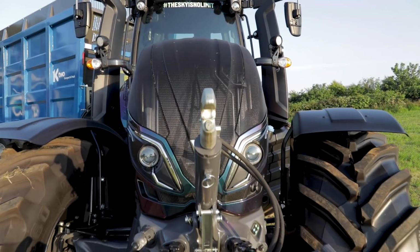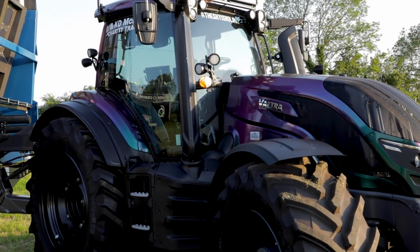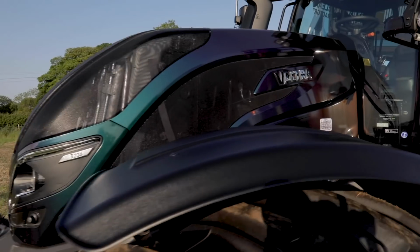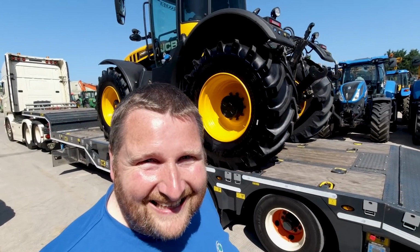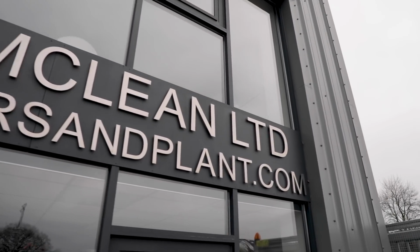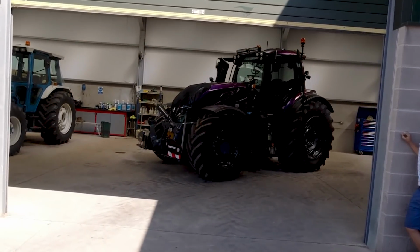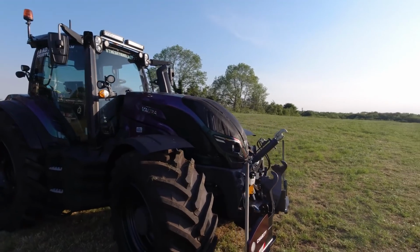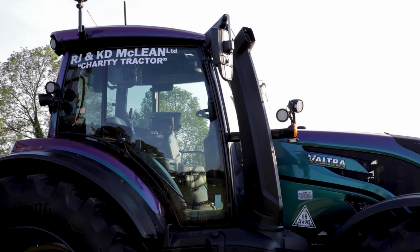So for the next few minutes we want to introduce you to the featured machine on our show stand. Really and truly, what you're looking at is a Valtra 234. And when we left back the fast track, the Mclean family said to us that they have been working on a project in the background and they really want us to come on board. The Mclean family have bought this tractor, and exactly as it says on the side window, it is the RJ KD Mclean charity tractor.